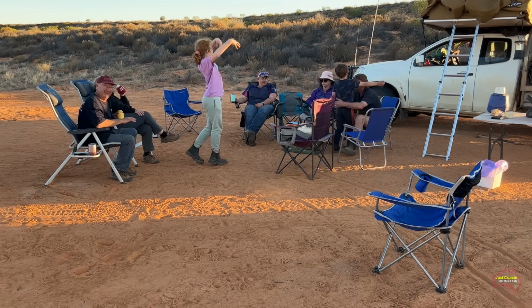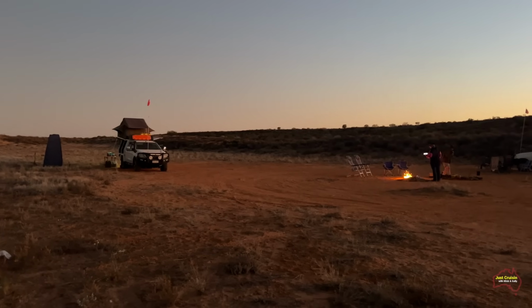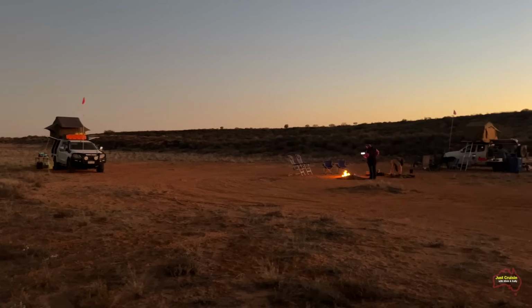Once everyone had their campsite set up, it was time to sit around the fire, relax, let the flies go to bed, and just enjoy the evening.